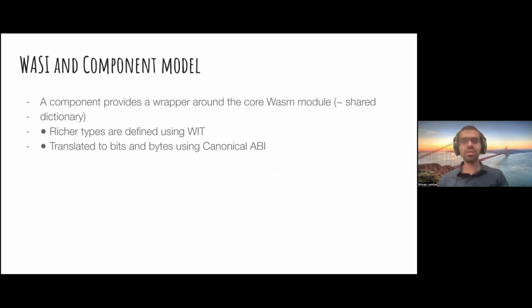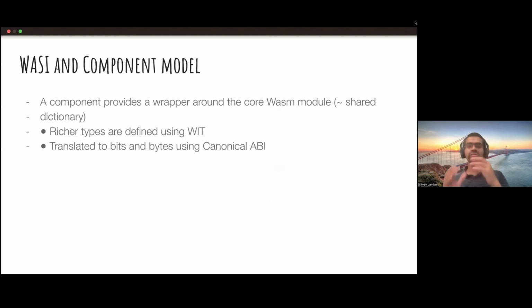So the component model essentially is a wrapper around the core WebAssembly module. And what it allows you to really do is that all of the shared commonalities, whether it's the users, the models, all of that can be proprietary. That doesn't need to be open source, but the idea about this component model is that it provides you a wrapper around the core WebAssembly functionality. And then we'll be using WIT, which is essentially a type of WebAssembly format. You can leverage that as well, use them, and then you can translate these with the help of the canonical API.